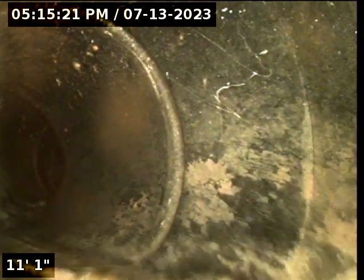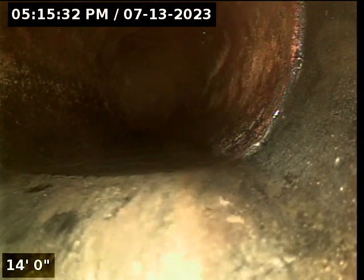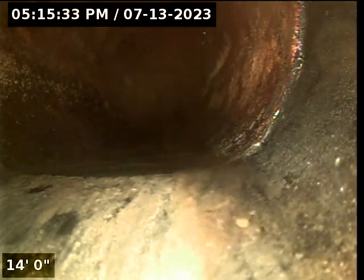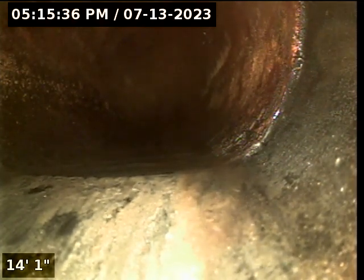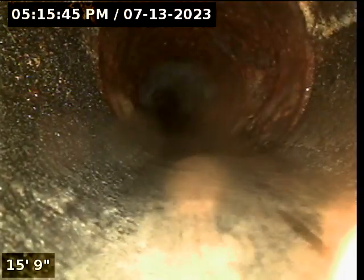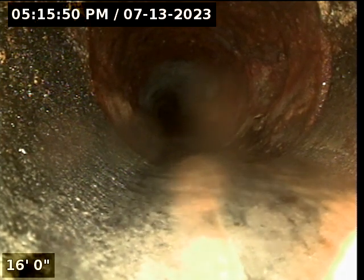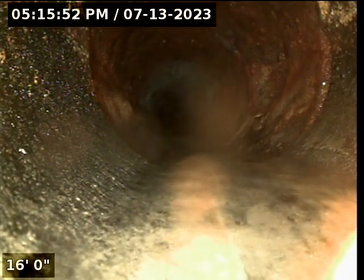Well, that made a nice little zigzag, and we just kept turning. Here we are at about 14 feet, transitioning from ABS black plastic waste lines to what appears to be a clay tile. And so, yeah, that is a clay tile waste line. A little bit of fun here going on.